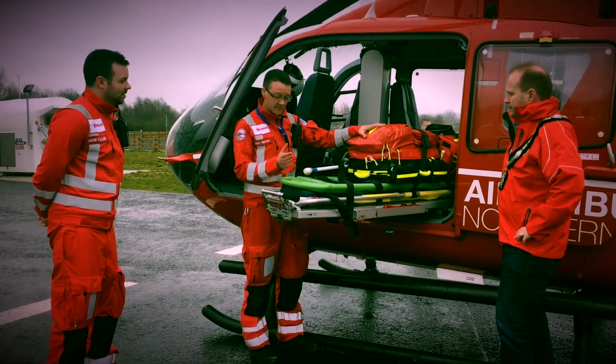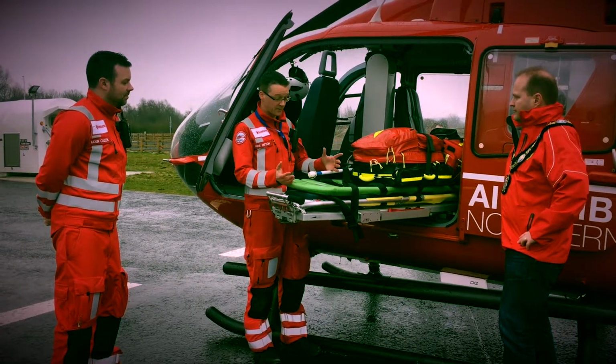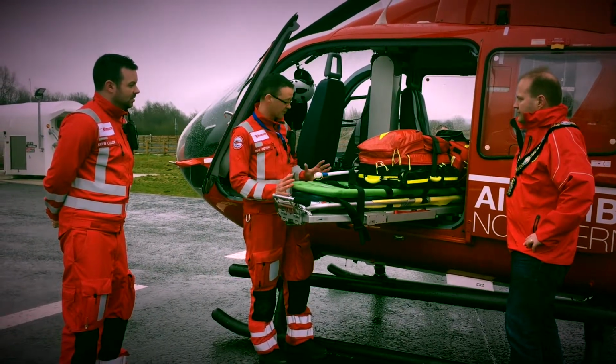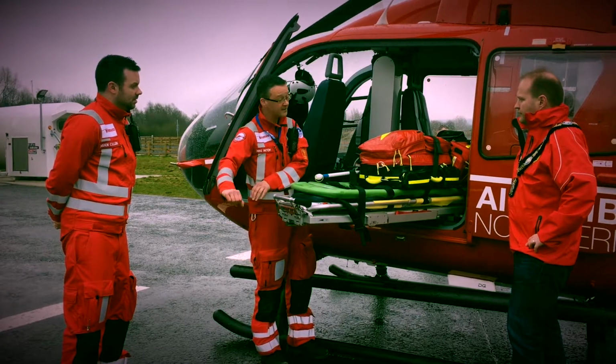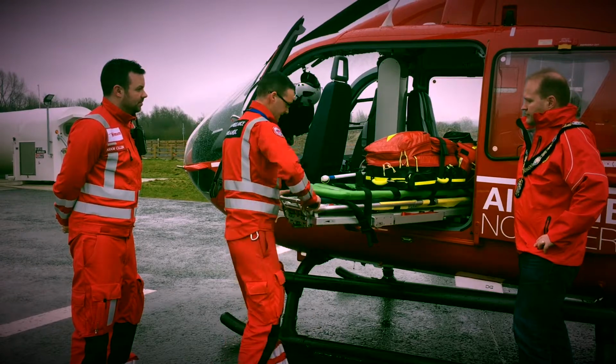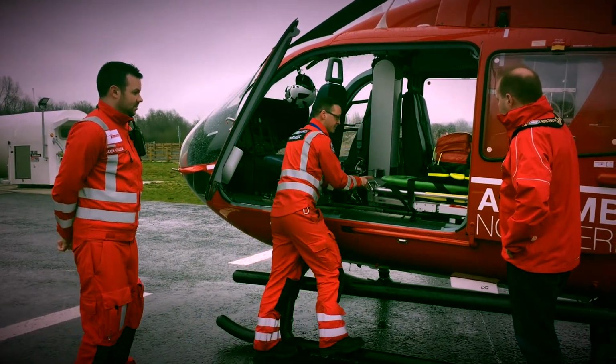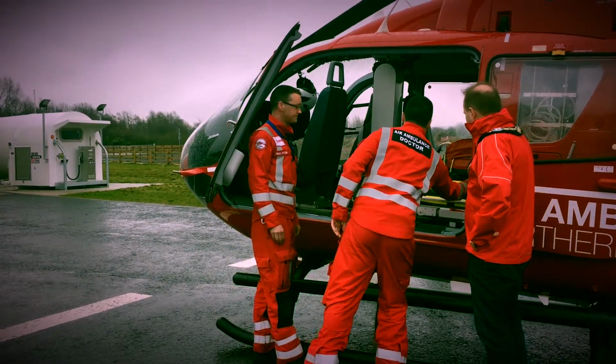When we're ready to transfer, we'll either go by road or else we will fly the patient to Belfast. And this is how we get our patient in. So the stretcher comes out to this point. We will bring the trolley bed to around here, lift the patient up, load onto there, and then this whole system from the ground goes back into the aircraft. Like so.